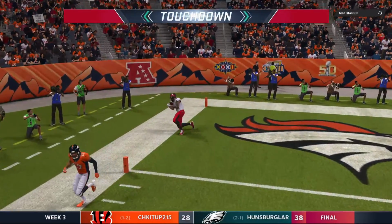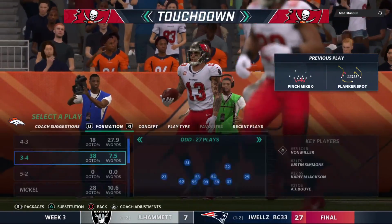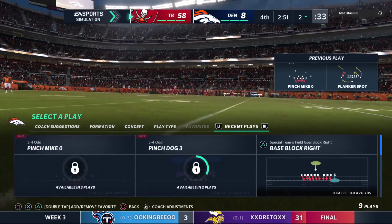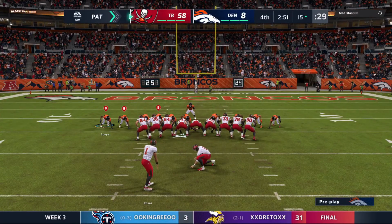And give them another 6. It's caught for a touchdown, and the blowout continues. Now it's looking incredibly likely to be a 3-0 start to this season. That is obviously excellent. 2-0 is one thing. 3-0, you really have some momentum.